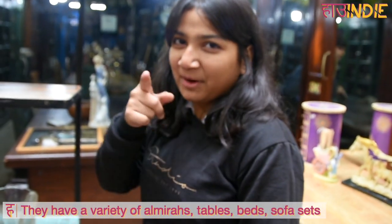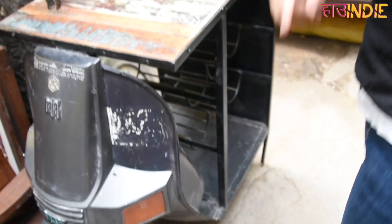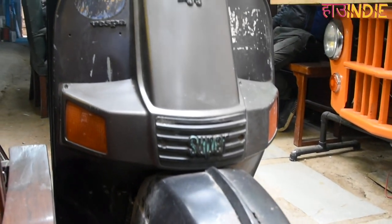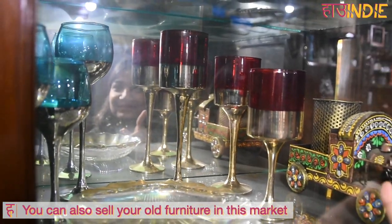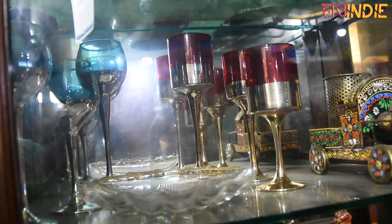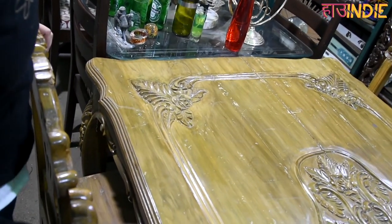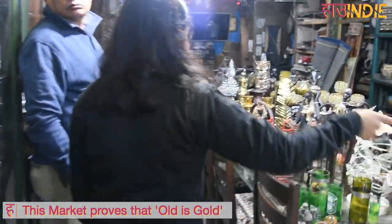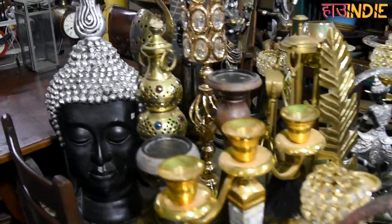So guys, if you are a party person, we have a whole bar for you. And not a simple one, a retro one, a creative one. So I thought these are wine glasses. And bhaiya told me that they are candle stands. If you are a traditional huge family, you can have this dinner table. And if you talk about this, you have a hell lot of things to decorate your home with.